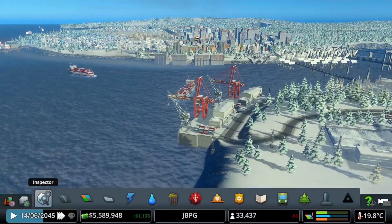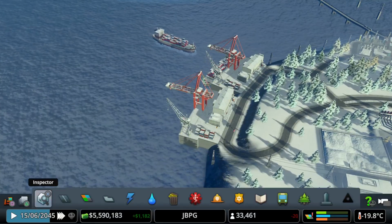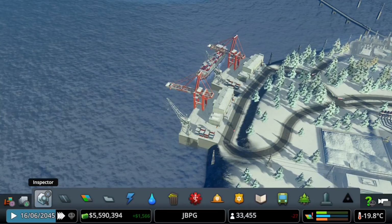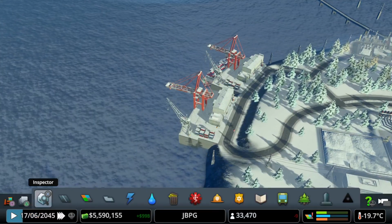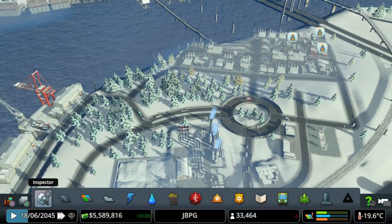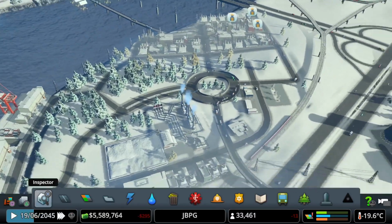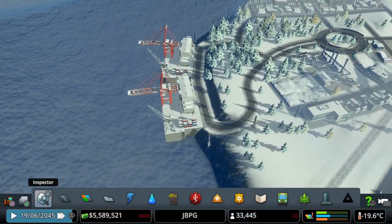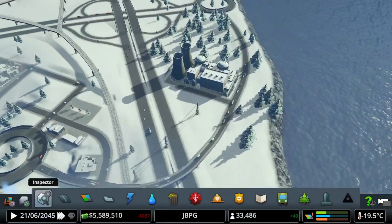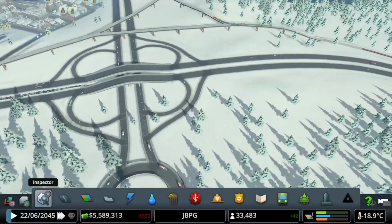It's a shame you can't set up shipping routes, so you can't have one for imports and one for exports. That was kind of what I was hoping would be the case, that one would be used for imports and one would be used for exports, but it doesn't seem to be working like that. We don't have a lot of stuff to actually export at the moment by the look of it. Very little heavy traffic heading down here for export purposes. Most of the stuff seems to be doing what we initially wanted it to do, and that's hitting the freeway and then making its way out that way.